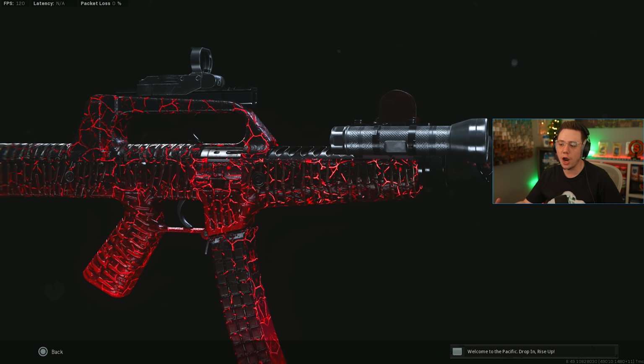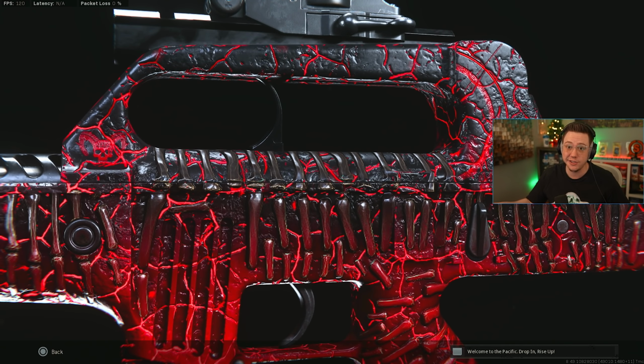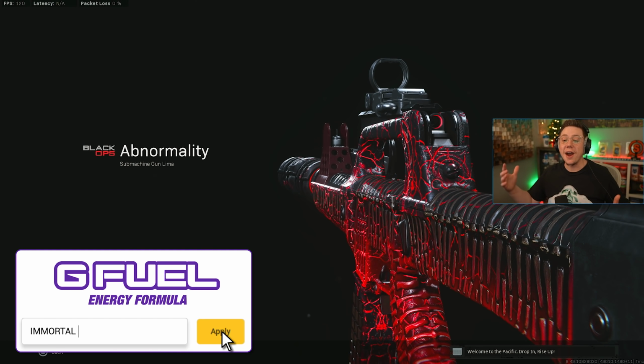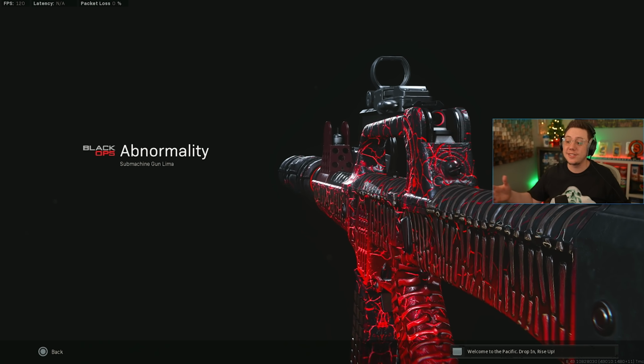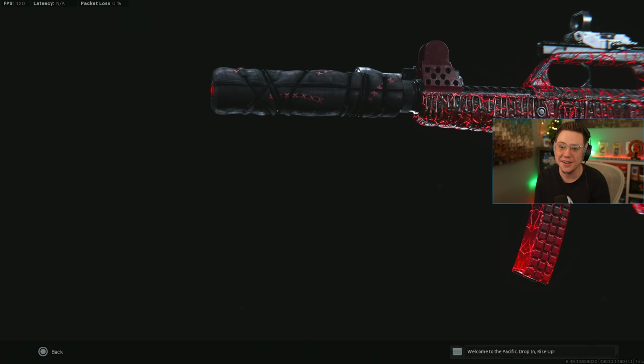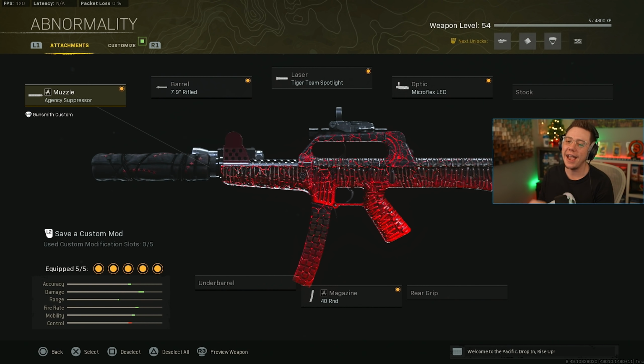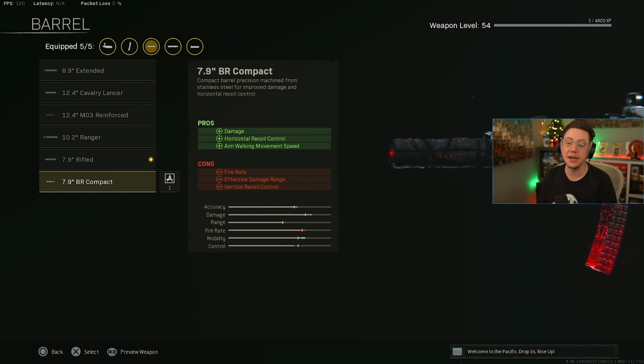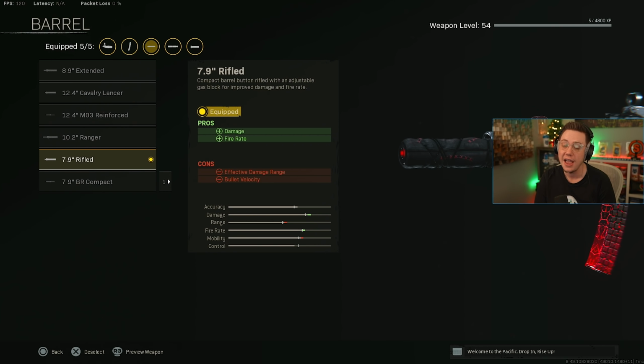Now, you do have the drawback of the just terrible iron sights, so you'll have to lose out on an attachment running a red dot. But yeah, the iron sights suck. You do have to run a red dot, but outside of that, this thing is pretty good if I do say so myself. So first up, Agency Suppressor, the rifled barrel here, or BR Compacts. Both of those are going to give you a very, very good TTK. So you could go either or there, and it's going to fry all day long.